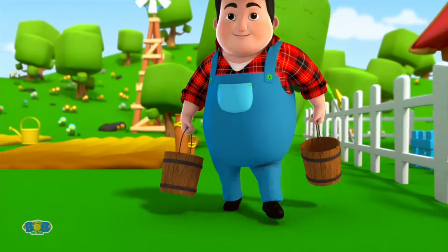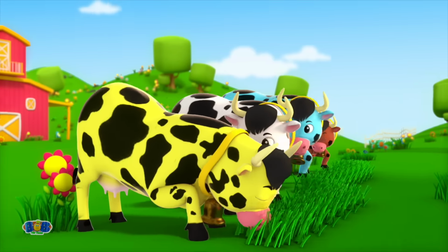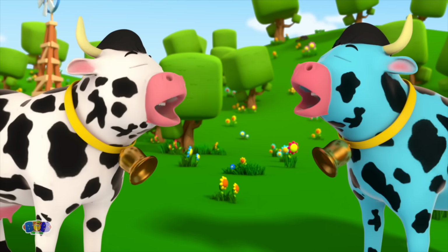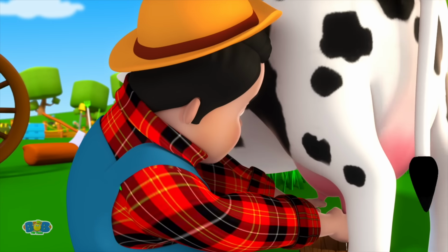Old MacDonald had a farm, E-I-E-I-O. And on his farm he had some cows, E-I-E-I-O. With a moo-moo here, moo-moo there, here a moo, there a moo, everywhere a moo-moo. Old MacDonald had a farm, E-I-E-I-O.